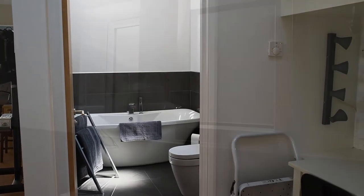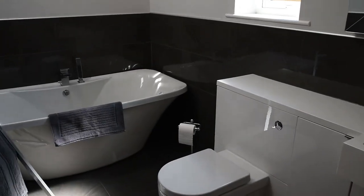Alongside the makeup area, we also have a fully fitted bathroom and toilet for the model's use.